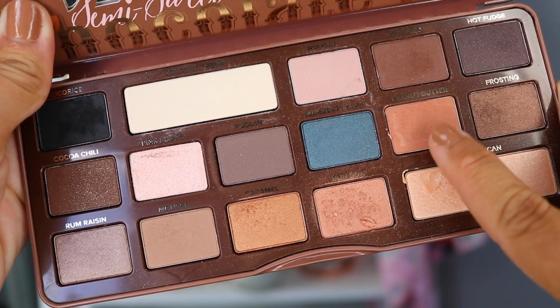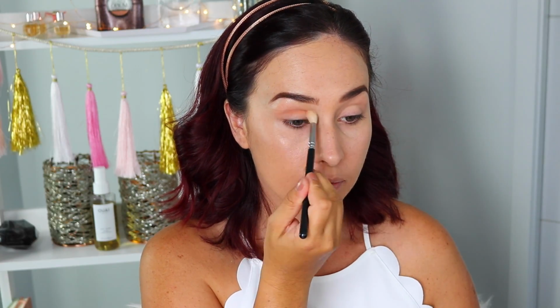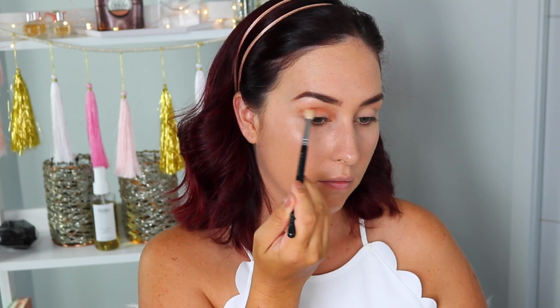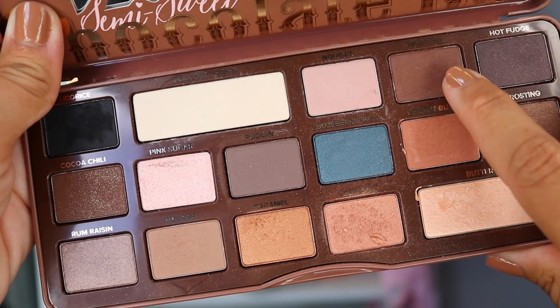And I'm just going to do a warm shimmery eye. So we're going to start off with the shade Peanut Butter, because I dig that shade a lot. I'm going to darken up the crease slightly by adding a little bit of Truffled.